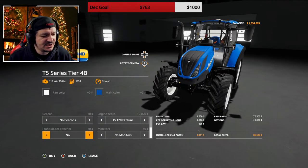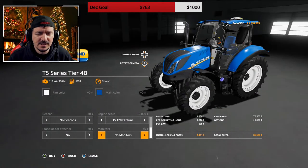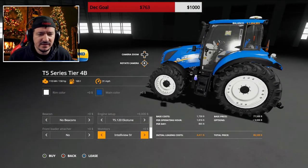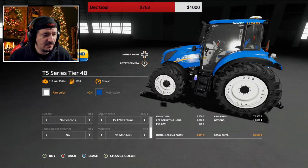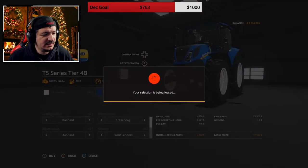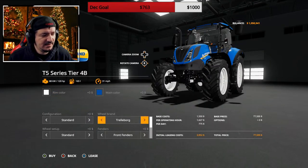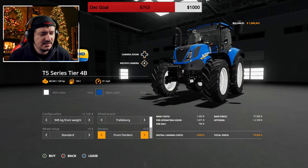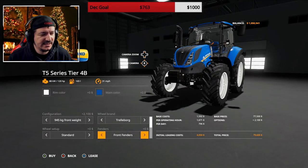You got front loader attacher, yes or no, or ALU, actually, too. Monitors, you got no monitors, you got PLM, that's different, Intel View IV, and then back to no monitors. Not bad. Okay, let me actually get two of these real quick so you guys can see them in the game. Let's see. Oh, that's something I did notice on this one. This don't have a 3-point linkage on the front.